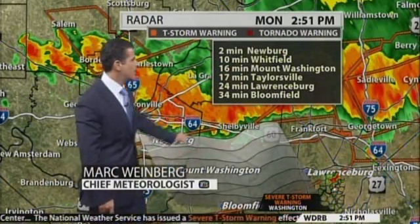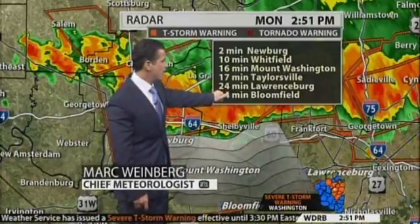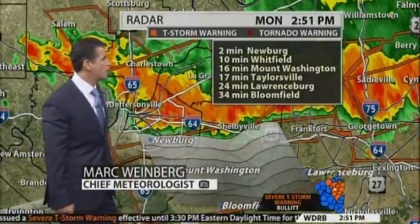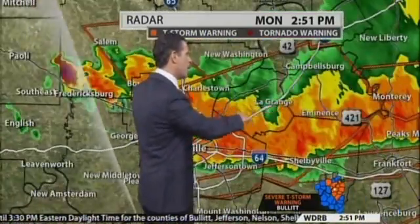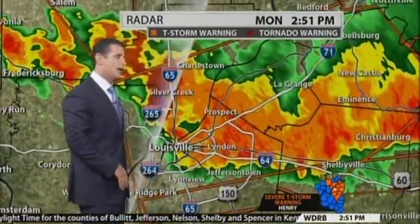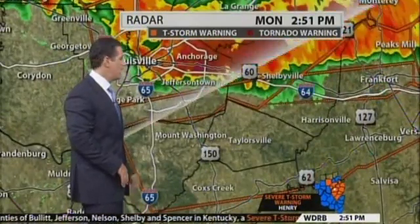Newburgh, 2 minutes from now. Mount Washington, 16 minutes from now. Taylorsville, 17 minutes from now. Lawrenceburg, 24 minutes from now. And in the Bloomington area, around 30 minutes from now. And the line is starting to flatten. However, we just got a new warning here, Rick, for south of that line.